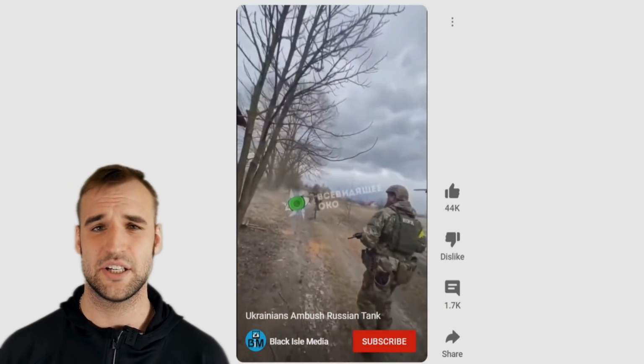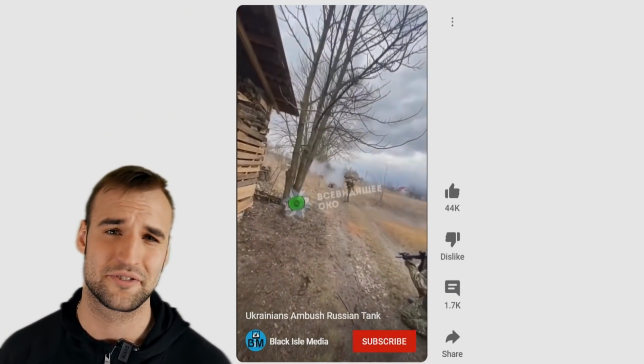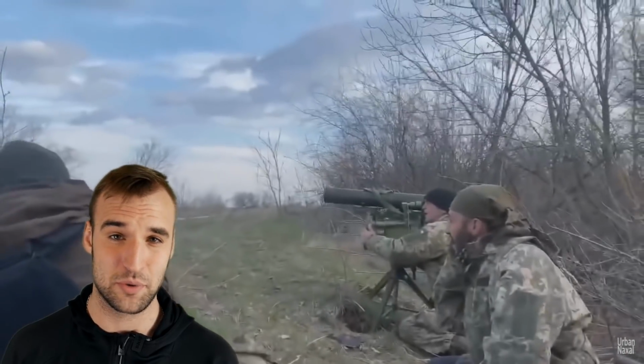Of course, then we have AT4 and RPG, which are both below $2,000. They are very cheap, but the explosives are a lot weaker and they're not laser guided. Stugna is dirt cheap, and it's taking down Russian tanks that cost just below $1 million USD, so it gets a lot for its value.